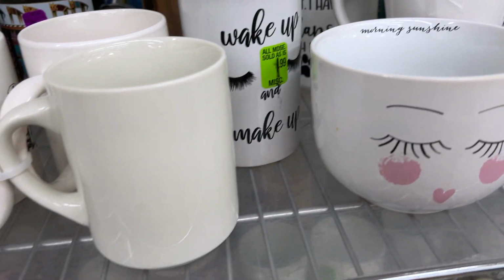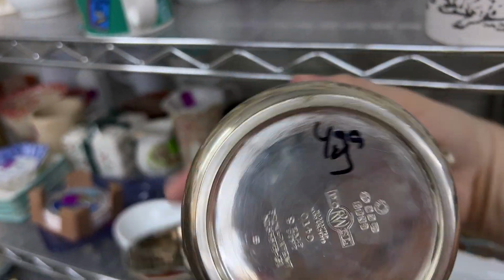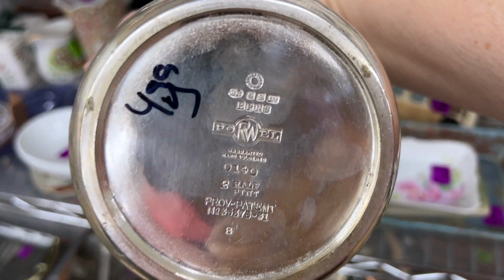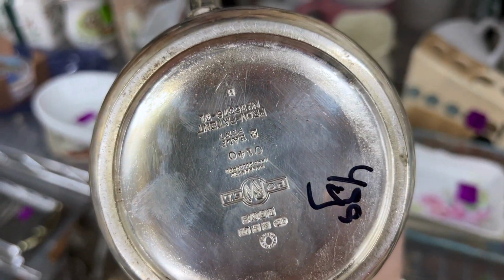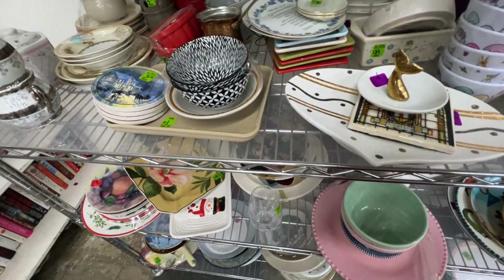Something they do that's interesting here is that they group a lot of mugs together that are not matches, but you have to buy the whole group. This was interesting just because of all of the markings on the back. It was $4.99. It said half and half, but I didn't know what a lot of these marks were, but I did leave it behind. I didn't need anything like that.